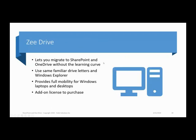So there's another option that works with SharePoint, and it's some technology we ran across called Z-Drive. We have some clients that want to get stuff up to SharePoint. They want to have the mobility. They want to get rid of their old file server. But that learning curve of using SharePoint the way I've been showing you, they either don't have time for it or they just don't want to learn anything new. There's nothing wrong with not wanting to learn anything new. But you still want the benefits of it.